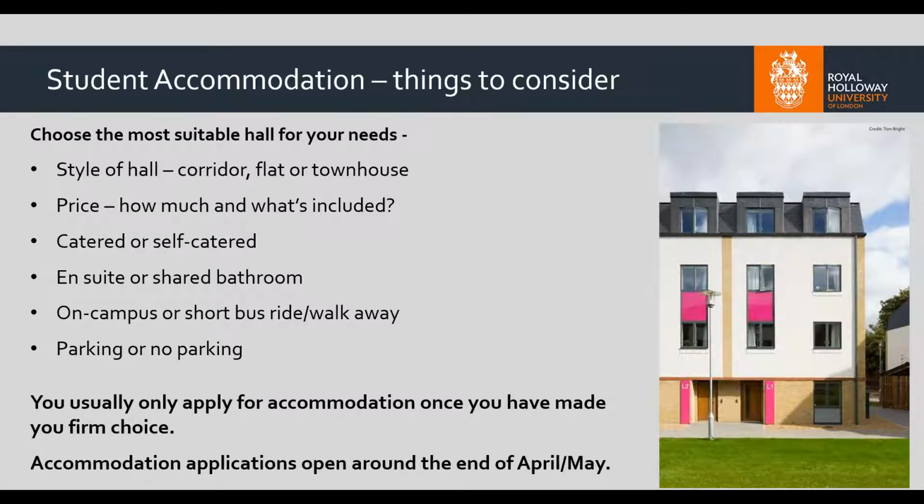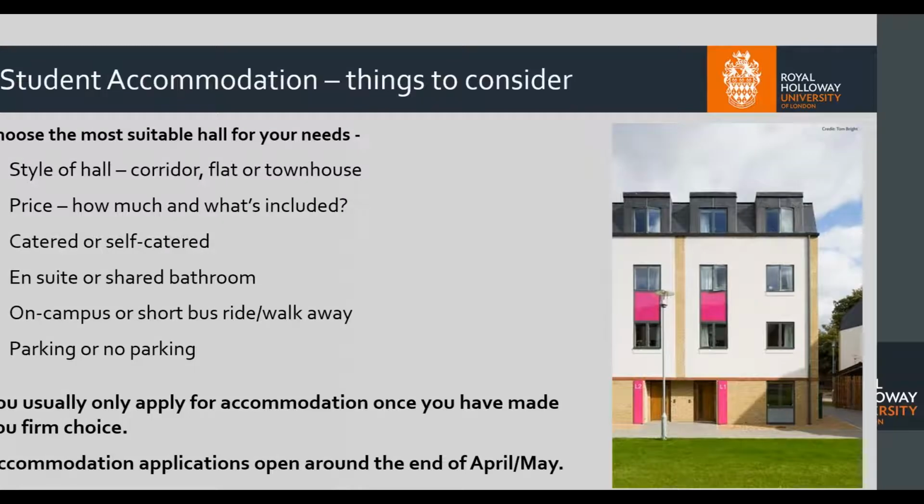Usually, when applying for university accommodation, you are often only able to apply for your firm choice. And this is once you've made your firm choice, basically. Accommodation applications often open around the end of April, early May, and close around early to mid-July. So you have a good period of time to decide on your firm insurance and then make an application to accommodation within that university.